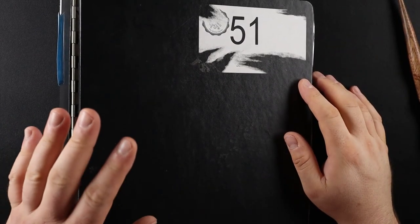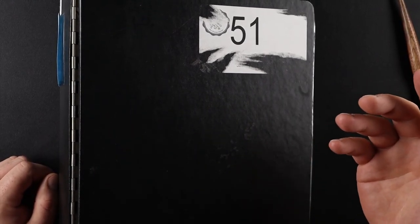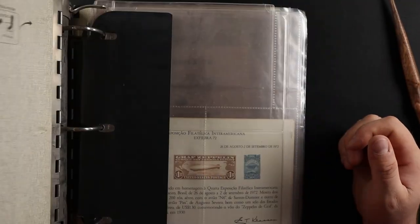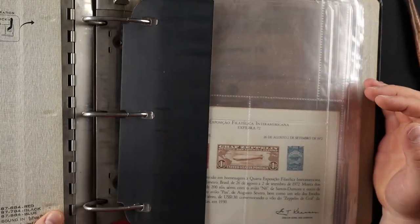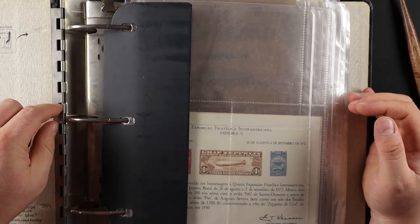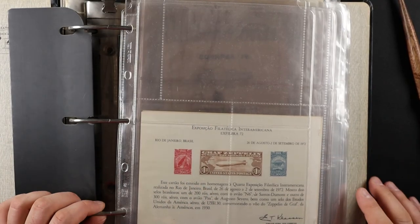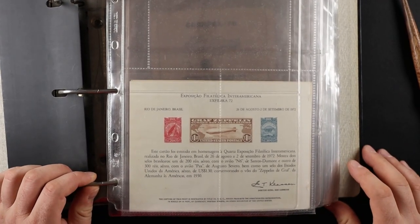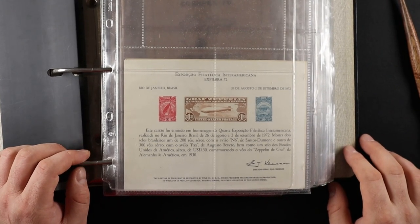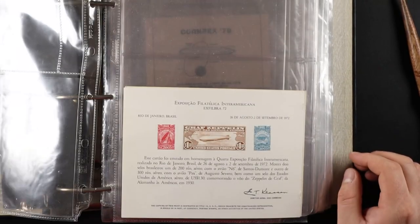Today, I have an album of Zeppelin commemorative covers. This came from one of the Apfelbaum collections I purchased, and came in this, dare I say, heavy-duty binder. It's very sturdy and strong metal. Anyways, none of these are actual Zeppelin covers. These should just be commemorating the Zeppelin. So, let's take a look here and see what we got.